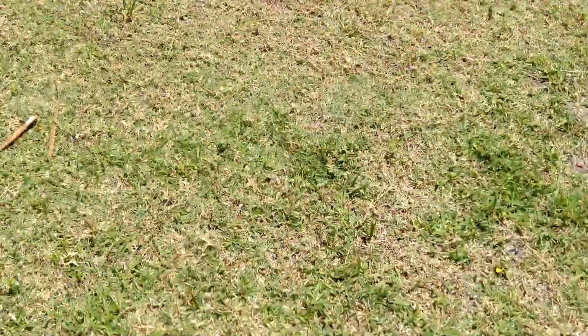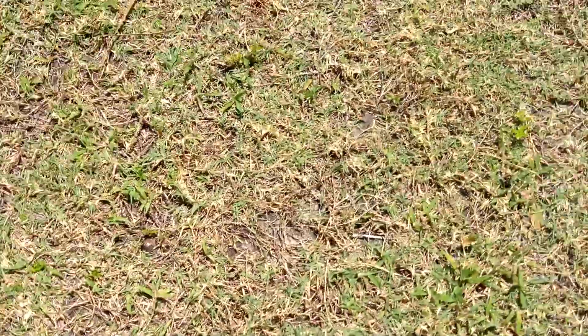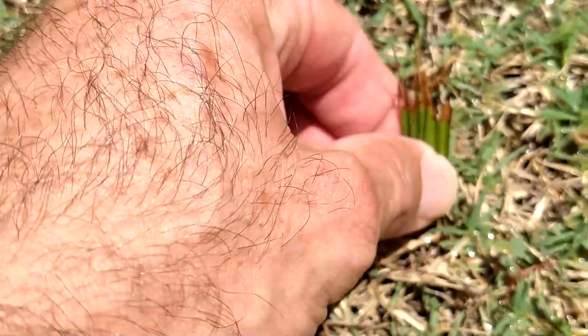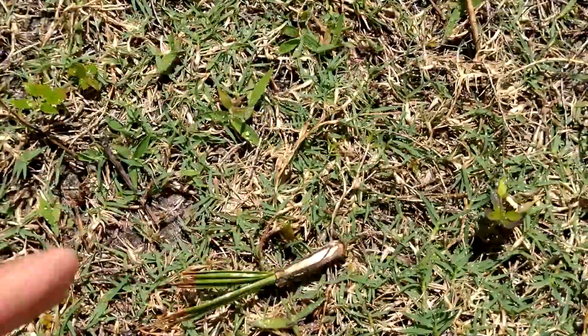There's globe sedge right there. So we've got sedges. Now we've got these little things growing here from palm trees that have to be manually removed. There's really not going to be any control for that. Now we have also grasses that are encroaching on this property.